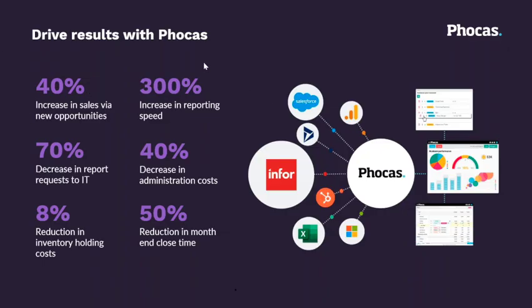Well, this is just a quick brag slide. So, customers of Phocas, you can see a large increase in sales opportunities, an increase in efficiency and reporting speed. One thing that we're really strong at is, because we're giving the end users a tool that they can feel confident with, we're really decreasing that ad hoc queue that tends to end up with IT. Decrease in administrative costs, and 50% reduction in month-end close time. I think that's a very big one as well.